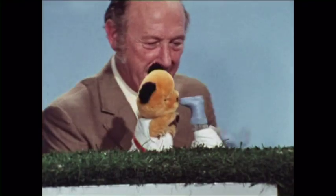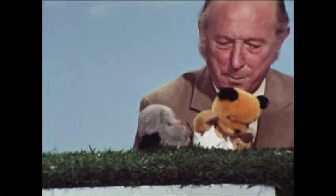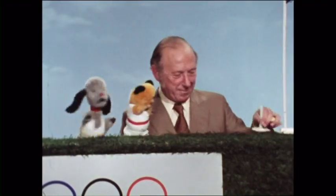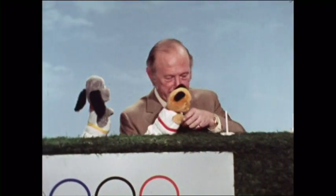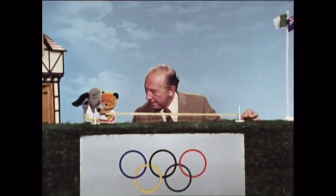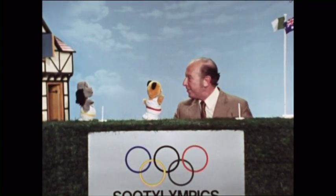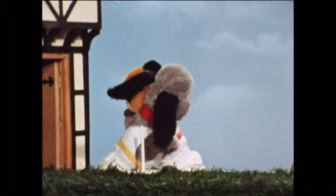Right, let's try him now. Push him. That's it. Are you all right, Sweep? He's okay. Well, we'll measure it. Yes, we'll measure it. Just a minute. Let's have a look. 81 centimetres, the same as Sooty. It's a draw.